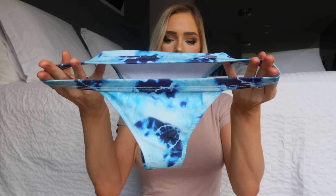This next pair I was a little bit iffy about. I wasn't even sure when I was ordering. I was like, oh, they're kind of nice, because I like the colors, but not too sure on the top. So it's just these ones here. That's what they look like. The bottoms are super cute. It's actually the same sort of pattern to the one piece that I got, the blue.